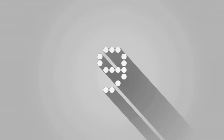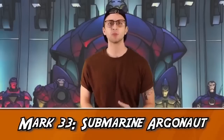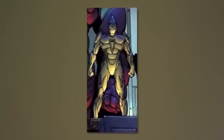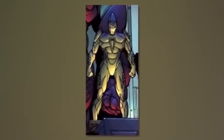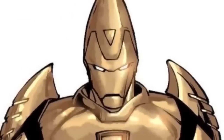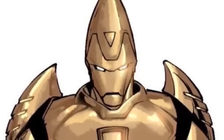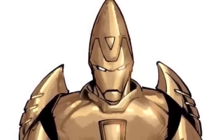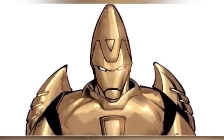Number 9, Mark 33 Submarine Argonaut. The Mark 33 armor isn't the first deep sea variant of the Iron Man armor, but it is pretty bad if I do say so myself. It is one of the 5 different Iron Man armors that Tony created from the Argonaut series, developed to augment his extremis-based armor technology. The Submarine Argonaut was a yellow armor that had clawed hands and feet, was capable of a little bit of camouflage, and had a deep sea range of about 2,563 meters. Basically, it was a pressurized suit that allowed Tony to operate in the deepest depths of the ocean.